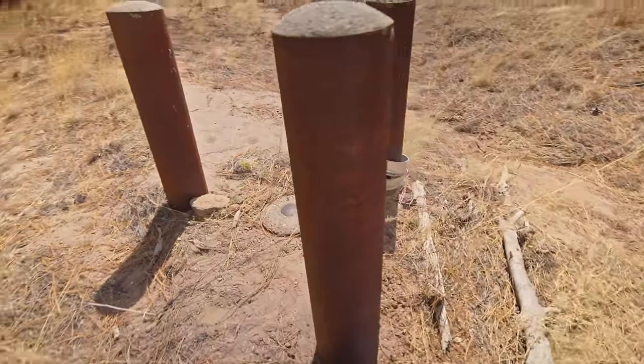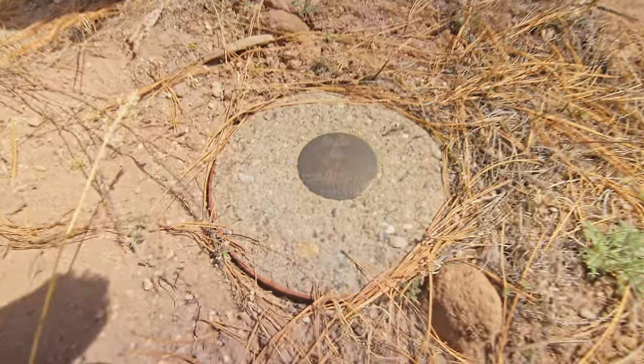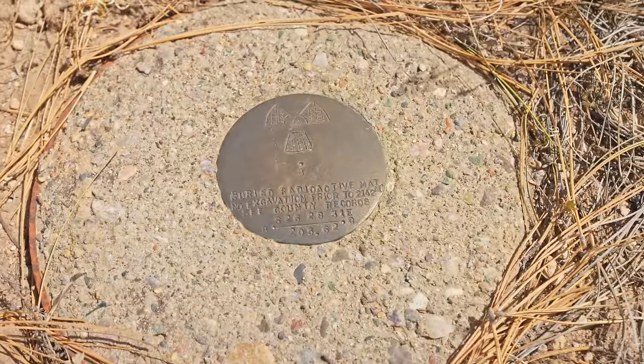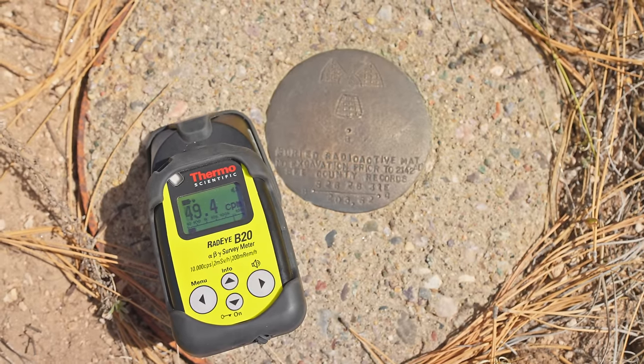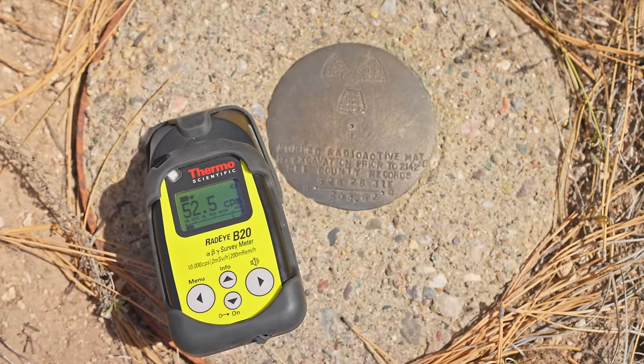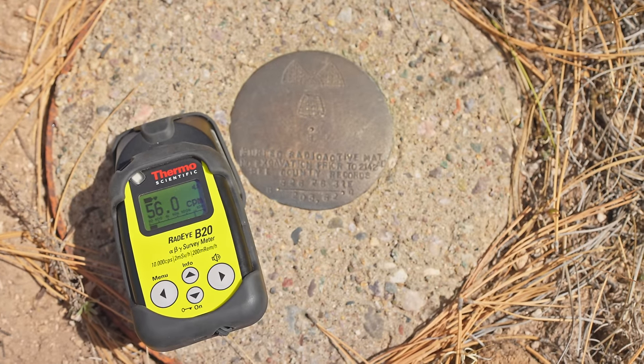Here's one of the markers. But the radiation is almost background. It's slightly higher. So I don't think there's any way to really detect what is buried underneath here. So I guess it's kind of a good thing. You can't detect what's buried down underneath here, because that's the whole point of burying this stuff and saying don't dig here, so that no one is unnecessarily exposed to that radioactive material. So good on them. Did a good job.